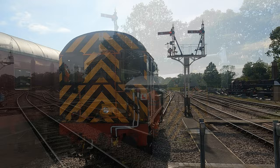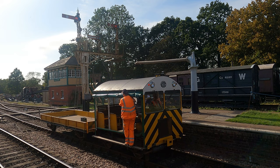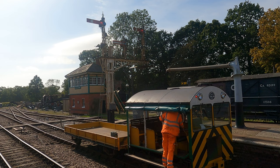And hey, look, the little Wickham trolley makes an appearance too, not wanting to be forgotten amongst the other workings of today.